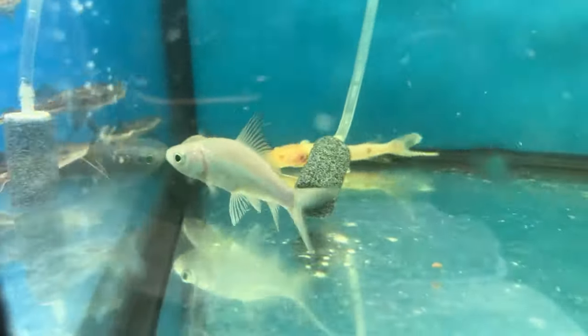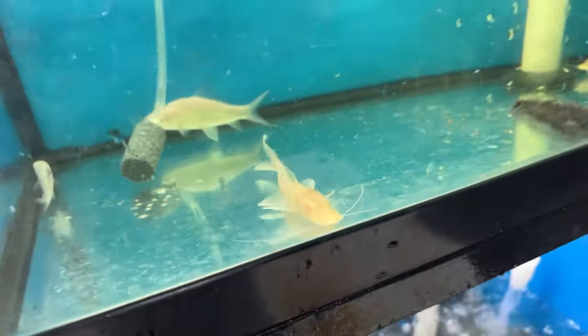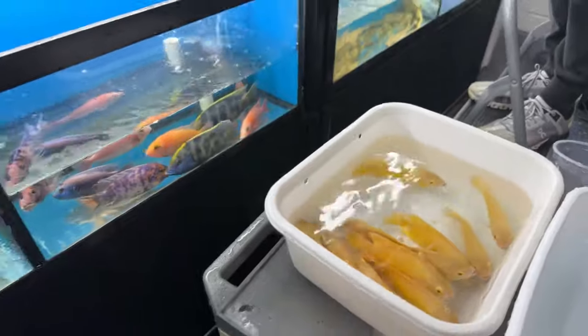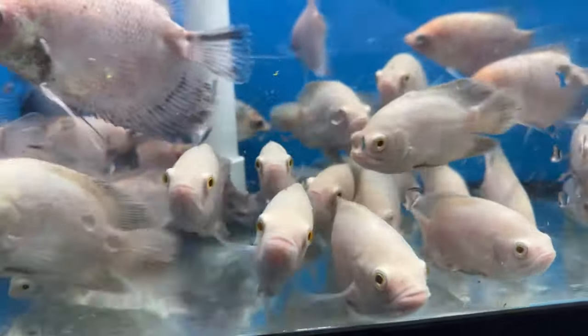So we got two more minutes. Check it out. We got the albino tiger shovelnose. This is insane to me. I saw a video of this and I didn't even believe it. It was real. Look at this knife fish. It's fully spotted. Beautiful fish. Lemon Oscars are looking good. I'm pretty sold on a lot of these guys. These are nice as well. The Snow White Oscars. Hopefully they'll stay super white like this.